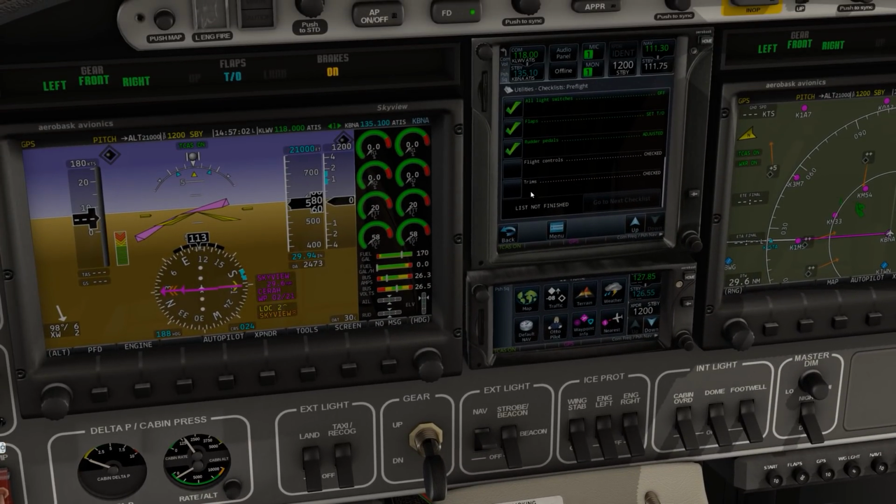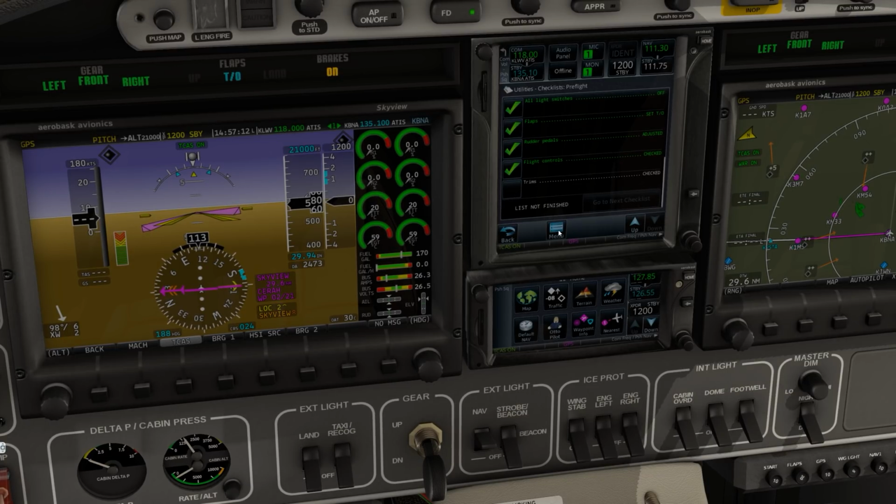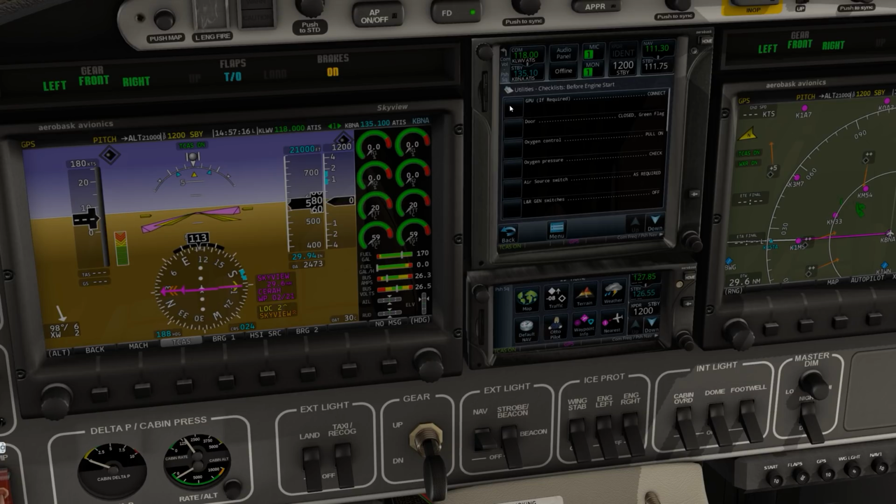They are good. Trims. That's where you want it for takeoff, right around there. Actually, I'm going to bring it forward just a hair. About right there. Put that XP Realistic Pro away. Trims are checked. We go to the next checklist. GPU is connected. Door is closed. Oxygen control. Here we go.